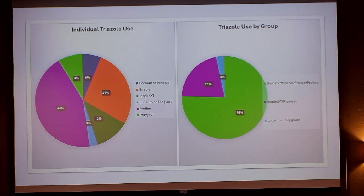If you look at the triazole use by group, however, we can see that for that first group, about 76% of our applications were from that group with Domark, Minerva, Enable, or Proline, which would have looked a little more even from 2023 if we would have understood that Enable might be more similar to Proline. So that's really nobody's fault as far as going out and spraying the same group. That was something we just didn't really know or understand. So we got 21% for Inspire XT or Provysol, and then 3% for Lucento or TopGuard. So based on triazole use from the previous year, that's something you're going to want to consider moving forward into 2024, is how much of this first group were you using compared to the others.